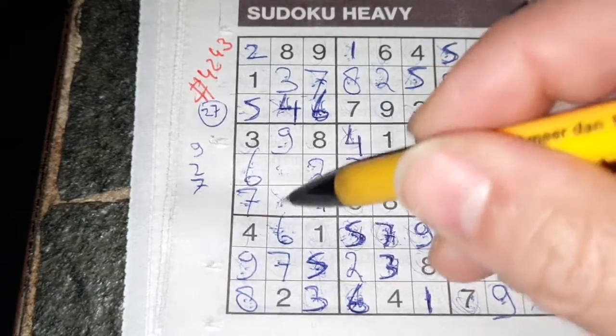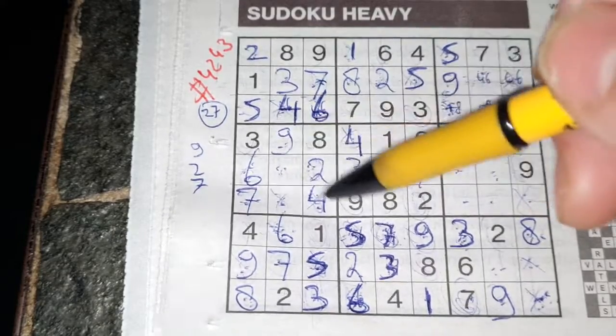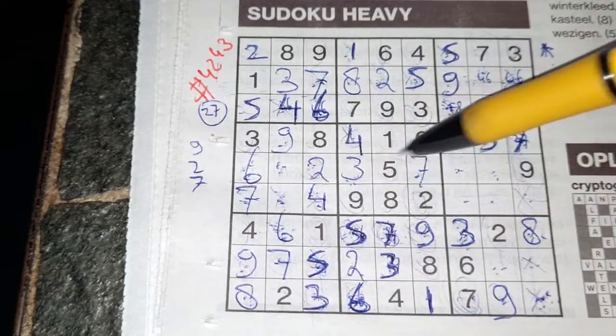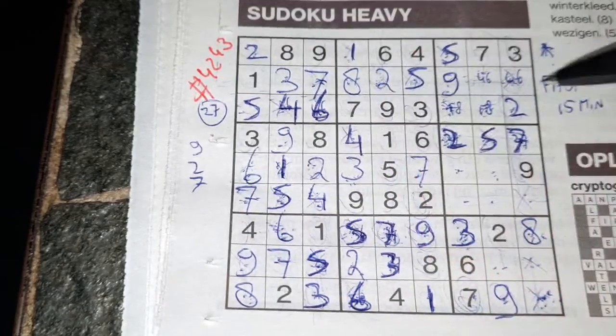Okay. Two missing numbers now in this big square. 1 is missing, 2, 3, 4, the 5 is missing. 1 and 5. We have a 5 there, no 5 there. 5 should be here, and the 1 goes there.